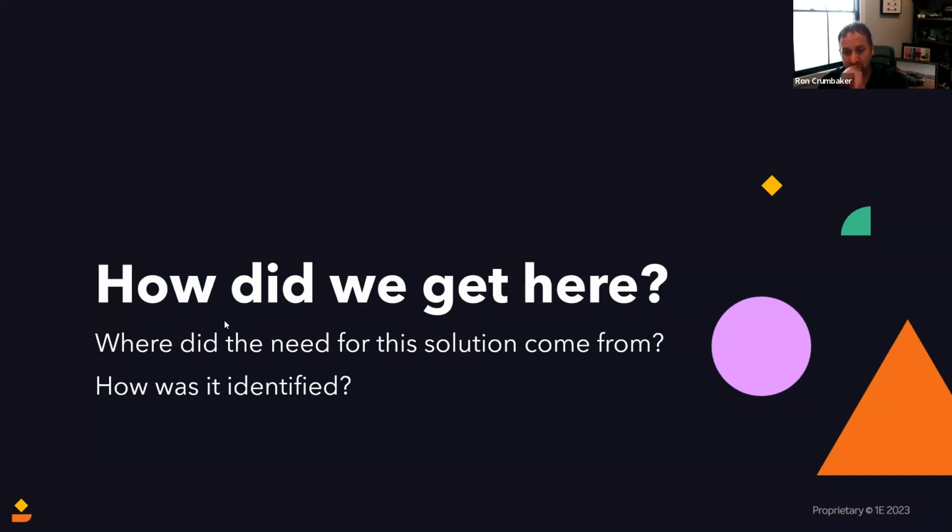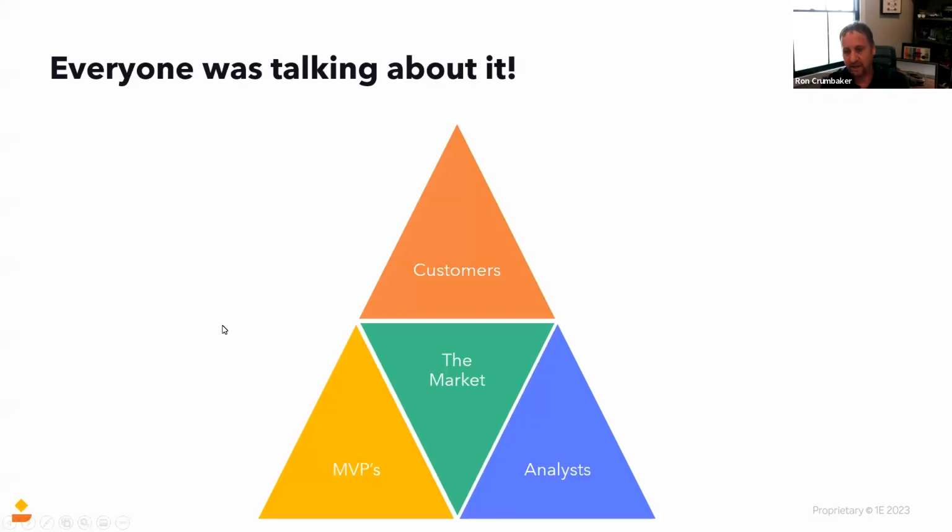And after talking to numerous customers, we got a skeleton of where we wanted to go and how we wanted to get there. So we started working through those, and then we validated a lot of that information with some of the Microsoft MVPs, which have been a tremendous help for us, a great resource, a great group of people that provided us feedback, provided us directions on where we wanted to go and how to get there.